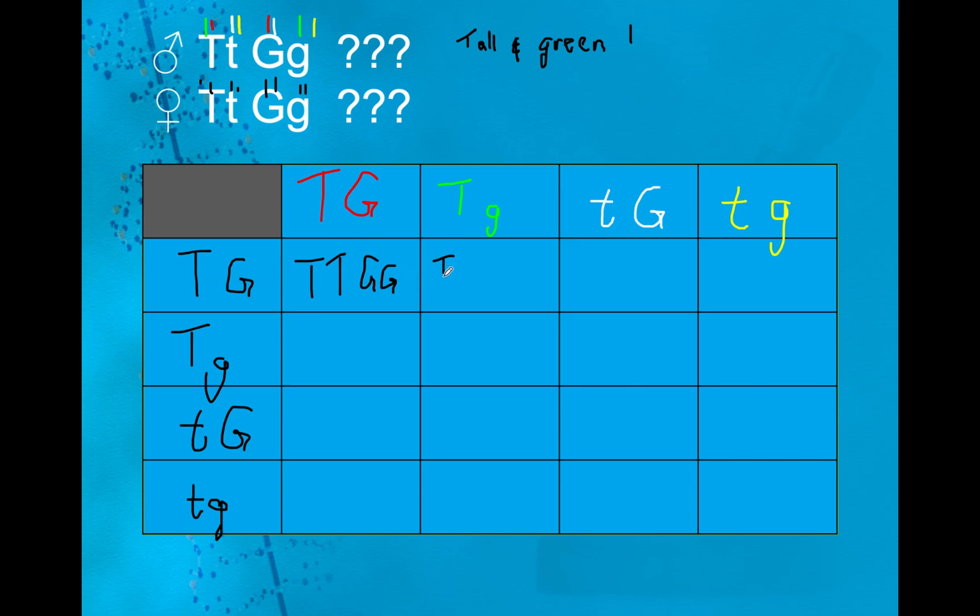All right, so capital T from the side, capital T from the top. That's tall. Capital G, lowercase g. Again, the capital G from the side and the lowercase g from the top. So that's tall. Capital G, lowercase g tells us it's green. Got another one. All right, capital T, lowercase t. That is tall or short? It's tall. Capital G, capital G. All right, that's green. So again, tall and green. Remember, figure out the tall, then figure out the green.